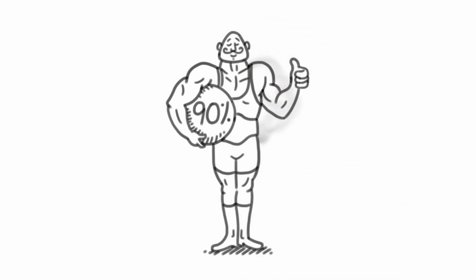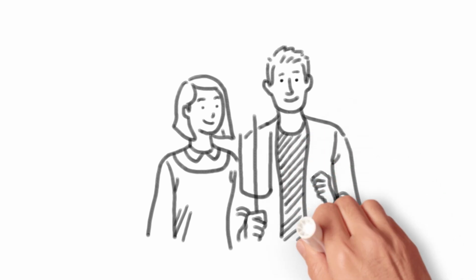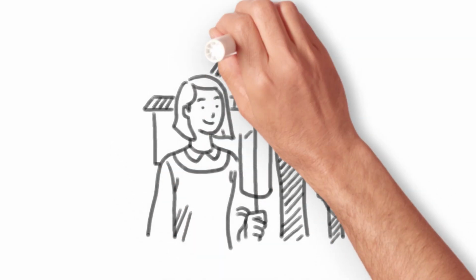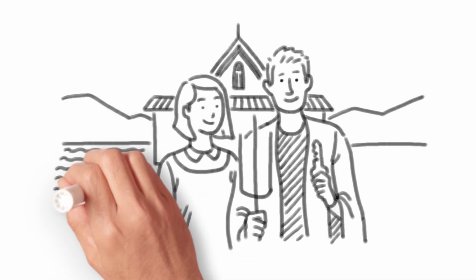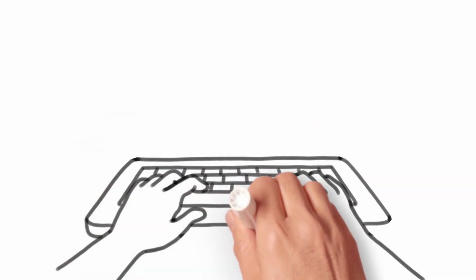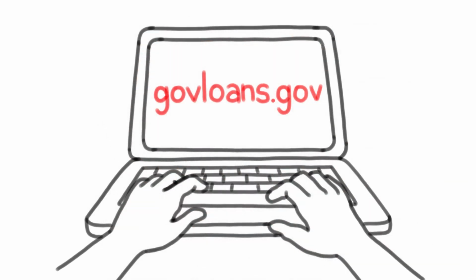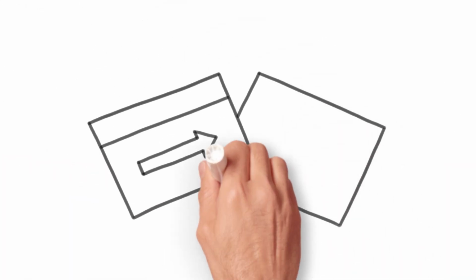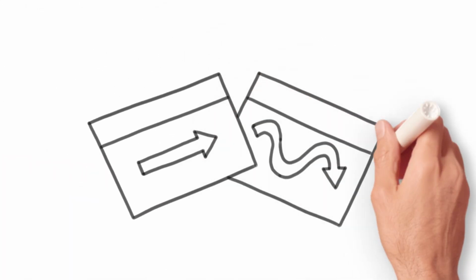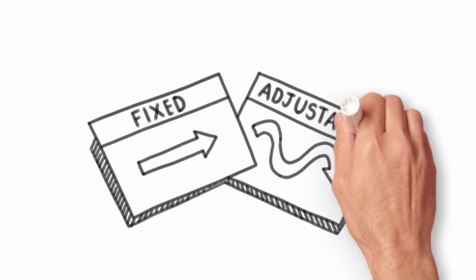A third type of government-insured loan is made available by the United States Department of Agriculture. These were created to help if you're from a lower income level and living in a rural area of the country. Now, if you need more in-depth information about these and other government-insured loans, you can always visit govloans.gov for help deciding which one suits you best. Now that you have a basic understanding about conventional and government-insured mortgages, let's get into the differences between fixed and adjustable rate.